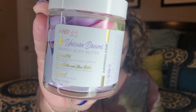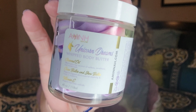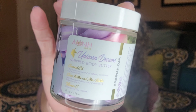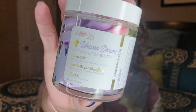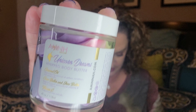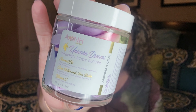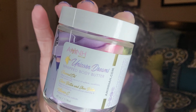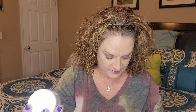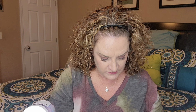Yum! This dreamy body butter smells like it will melt in your mouth and is a delicious treat for the senses. It's sure to bring back childhood memories of blue and pink clouds of decadent spun sugar, sweet lemon drops, raspberry, caramel, fig leaves, Sicilian orange, barbapapa, I don't know what that is, lily of the valley, and powdery vanilla musk. Again, this is AMNH Skincare, and again, retails for $20. Unicorn Dreams Whipped Body Butter.